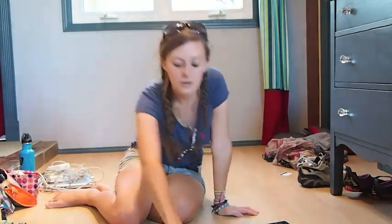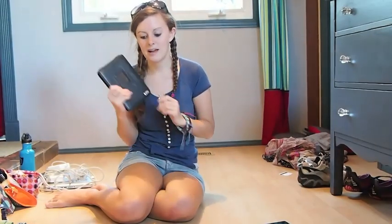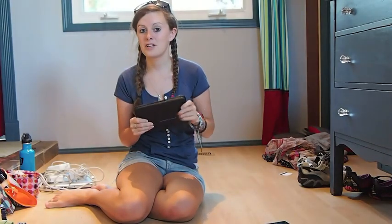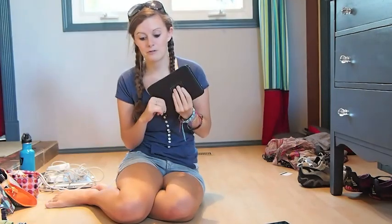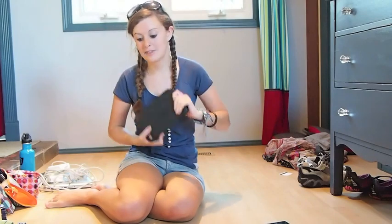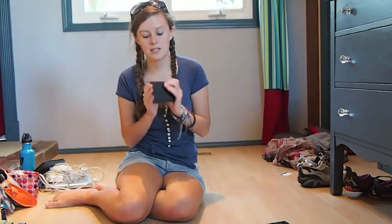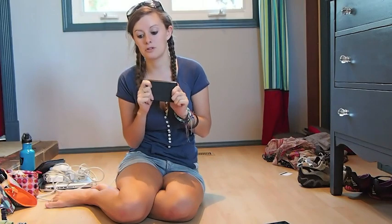As well as that, I carry my Kindle. This one I've had for about 6 months, which is amazing considering I broke 5 in 18 months. Kindles are really fragile, so make sure you get a case when you travel with them. This case has been perfect for me, and I haven't broken this at all since I've had the case. I have a 1 terabyte external hard drive, which is really light, really small, and I back up all my photos and all of my important documents to this.